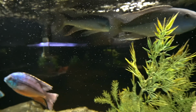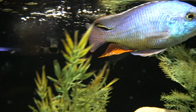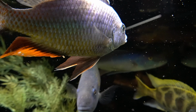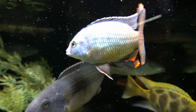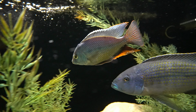And I would include this very fired up fire hap right here in that category. His blue just really comes through, and then complemented or offset by that orange anal fin. Just stunning. He's acting pretty fired up today.